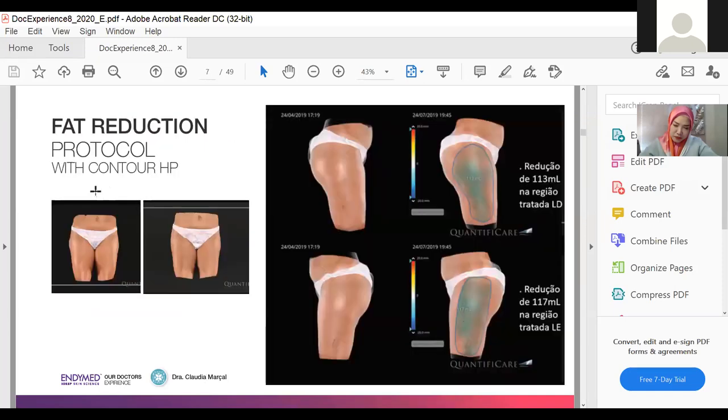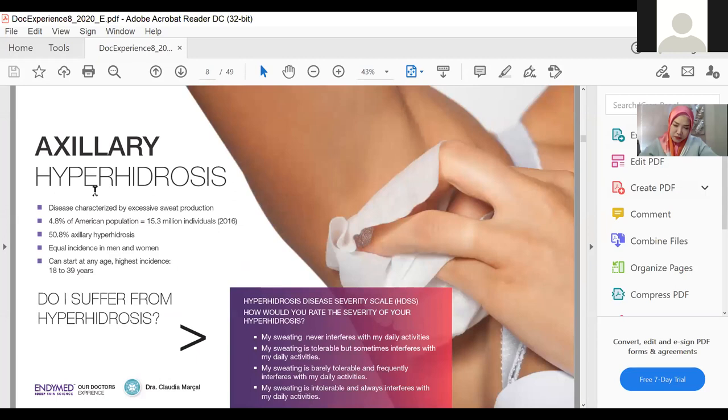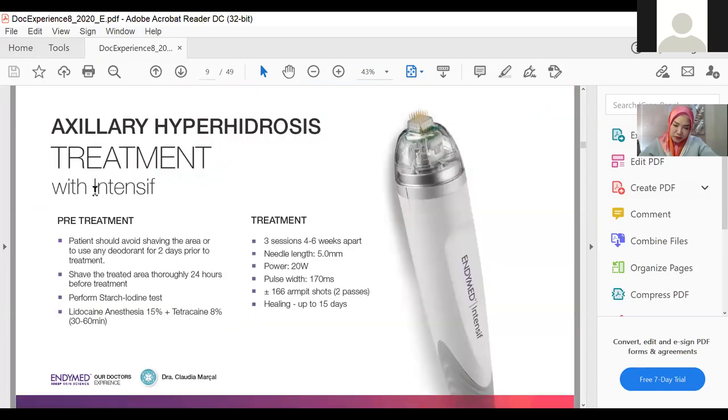These are some of the results. And you can see with the Quantificare analysis photography system, she was able to reduce the volume by 113 ml on the right thigh, and on the left side, 117. Axillary hyperhidrosis is an off-protocol indication for the intensive. We're using it quite extensively throughout the world with some impressive results.